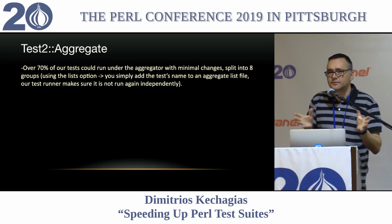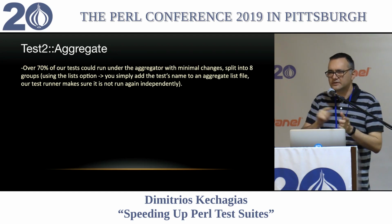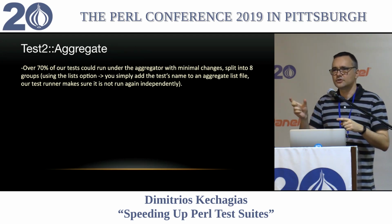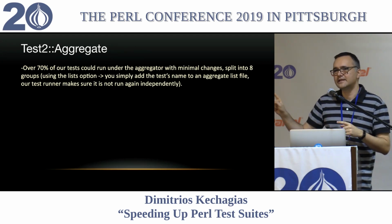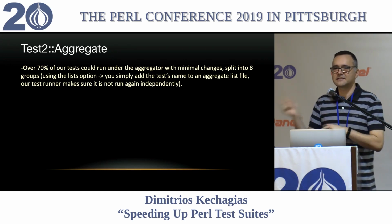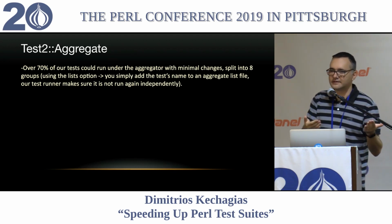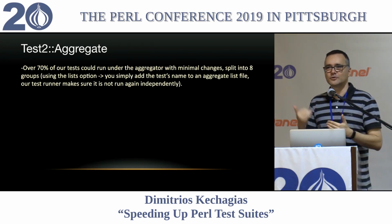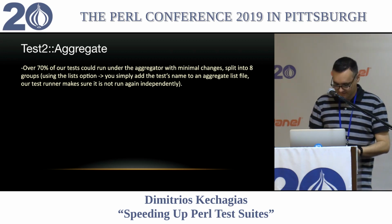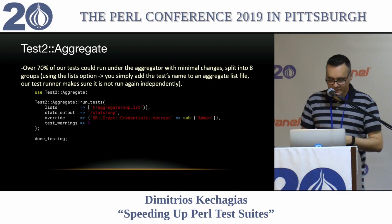It doesn't matter if you use Prove or YAF, it runs under any. We don't actually run directories, because we mark the tests in a list. So the aggregator works with list files, so you don't have to move your tests around. Your testing script just needs to avoid running them by themselves afterwards. So this is how we use it.